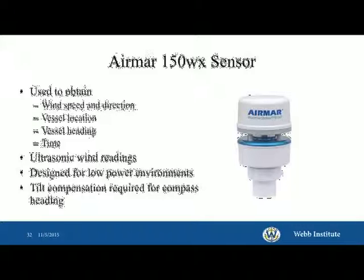You also get time, which you can use for sailing logic to determine when to tack if you need that. It's designed for low-power environments. However, it needs tilt compensation. So the compass on board, when you heel the vessel, the third axis of Earth's magnetic field comes into play, and your heading can be off by 15 or 20 degrees. And so the roll and pitch sensor that I mentioned earlier is used along with an algorithm to correct for that third axis.